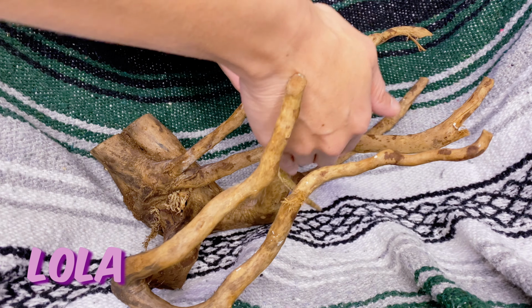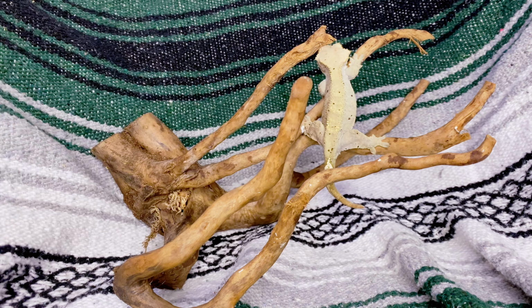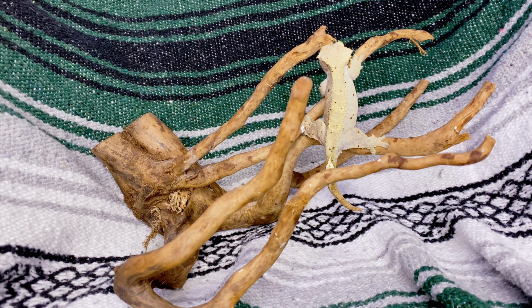Lola is my day 1 crested gecko. She is a female 4-year-old Dalmatian Crestie, the sweetest, lets me handle her, doesn't jump out of my hand. She was my first experience with a Crestie, and she was so calm. So when I got my other ones, was I in for a rude awakening, because the other ones are such spazzes compared to her, but she's my first. Absolutely love this girl.